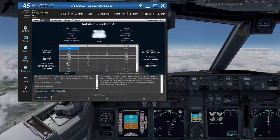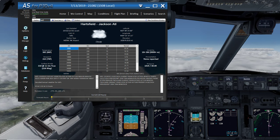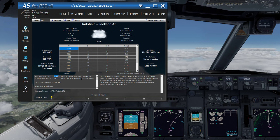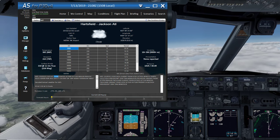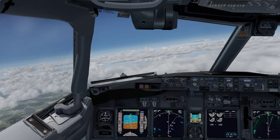Our forecast in Atlanta hasn't changed a whole lot. The winds are still generally out of the northwest, 210 at 11. We do have still good visibility, 10 statute miles. There's still some clouds: 3,500, 9,500, 15, 19, and 250. The thing that's improved is it went from raining to just cloudy. So that's a positive.